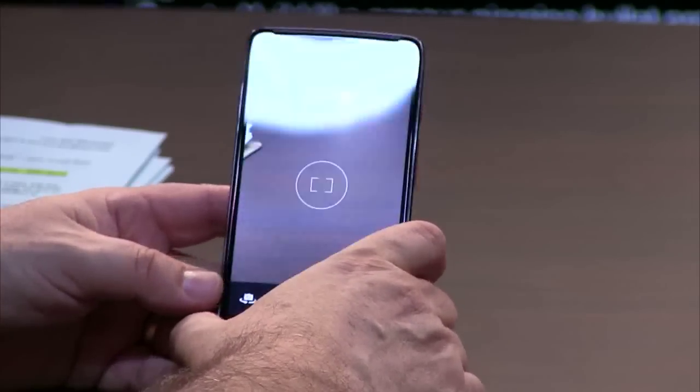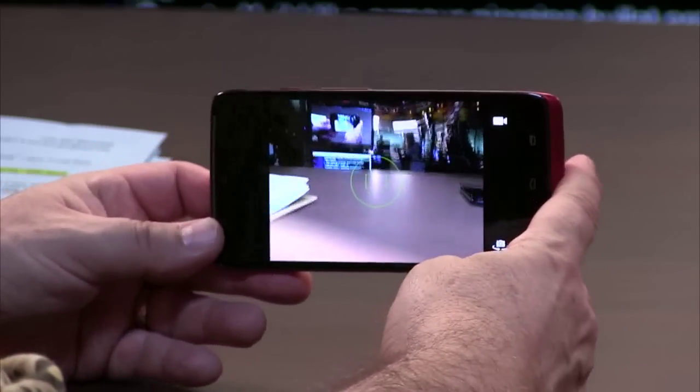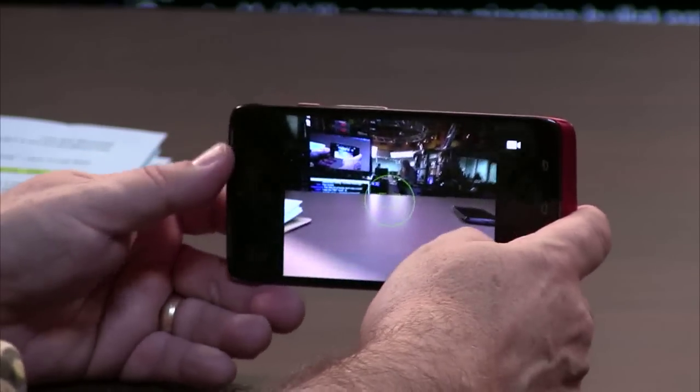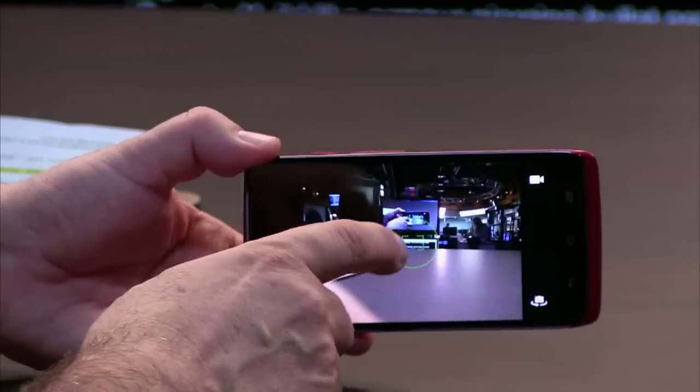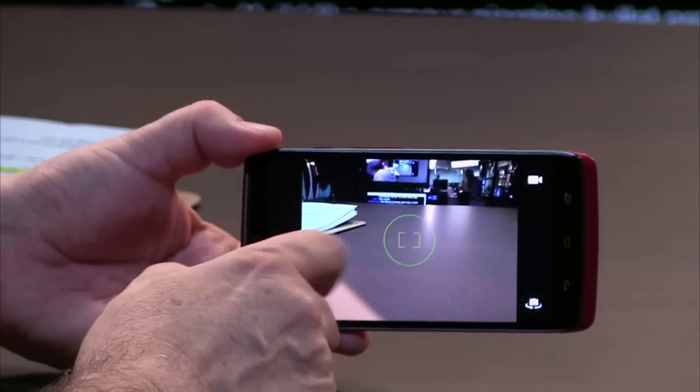A couple of things you should know. This has a 21-megapixel camera. That seems to be a lot better, but in fact, in use, I haven't found it to be any better. And it has a flaw that a number of reviewers have reported that might drive you crazy. Watch how long it takes to take this picture.